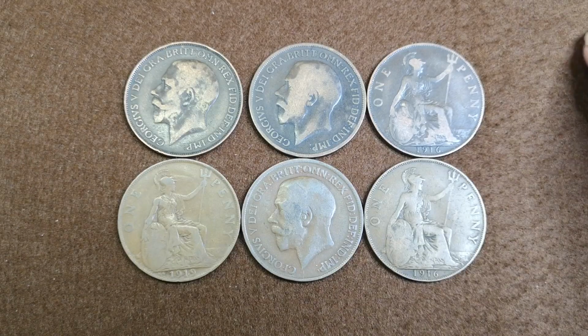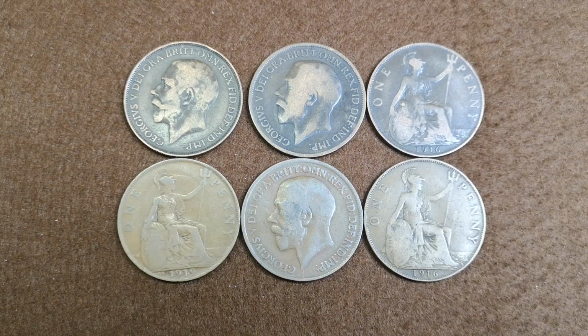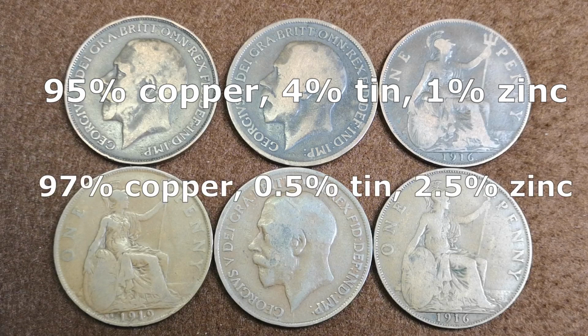So there we are. Some coins are dark, some are light, nothing to do with where they were circulated, all to do with the ingredients of the alloy. In 1860, the official alloy was 95% copper, 4% tin and 1% zinc. But the later bronze coins, even the decimal ones, were 97% copper, 0.5% tin and 2.5% zinc.